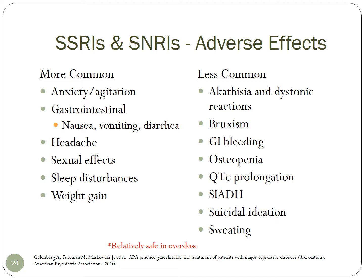There are some side effects that are somewhat less common. We can see some type of movement disorders with these medications, and that is because serotonin can reduce dopamine levels, and dopamine plays a role in movement. You may see bruxism, which is grinding of the teeth, and then we briefly discussed the GI bleeding. Again, the mechanism responsible for this is that we have blockade of serotonin reuptake into platelets, and this leads to serotonin depletion in the platelets and diminished serotonin-mediated platelet aggregation.